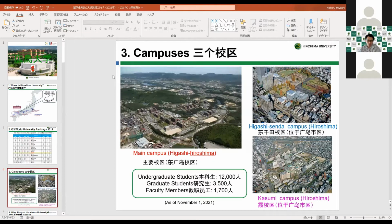Hiroshima University has 3 campuses. The first campus is the Higashi Hiroshima campus, which is located in Higashi Hiroshima City. It's the main campus. The other 2 campuses are located in Hiroshima City Center: the Higashi Center campus and the Kasumi campus.